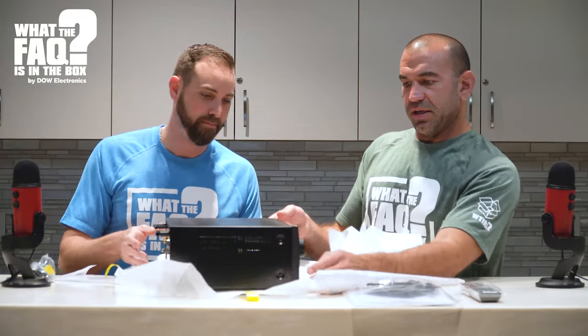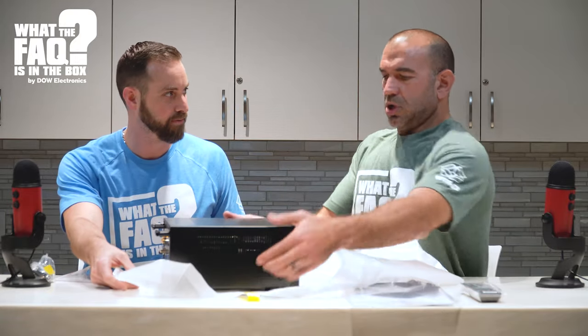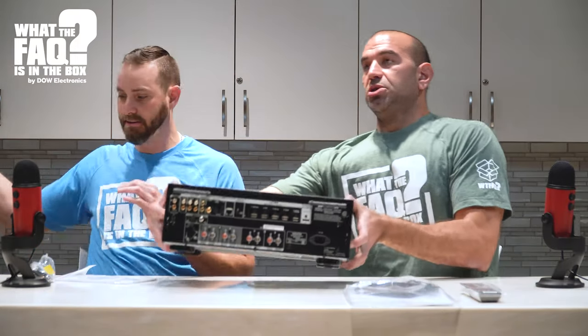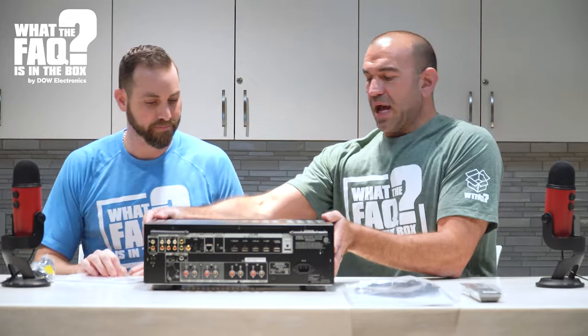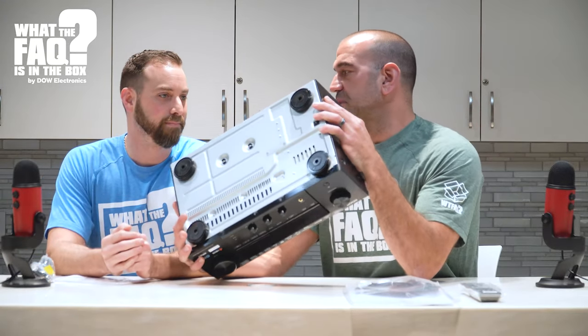So, it continues, right? It tells you everything about it right there on the front. I'll get this. Okay. There. All right. I don't know if they're looking at that from the front or the back, but tons of connections on the back. There's 5 HDMI ports on the back there.